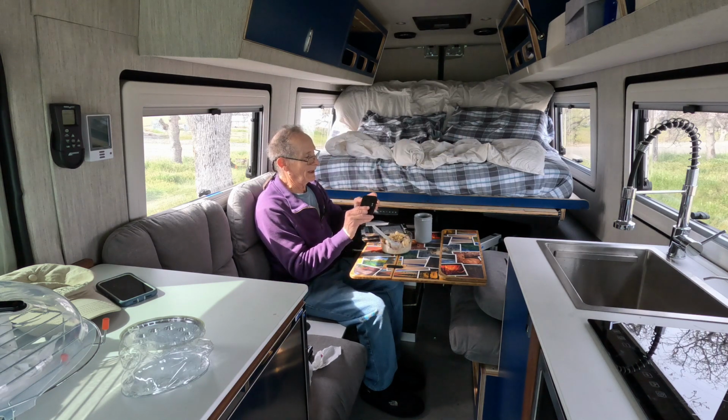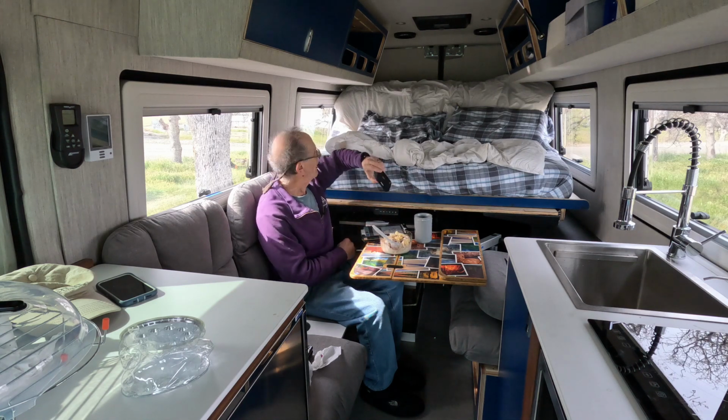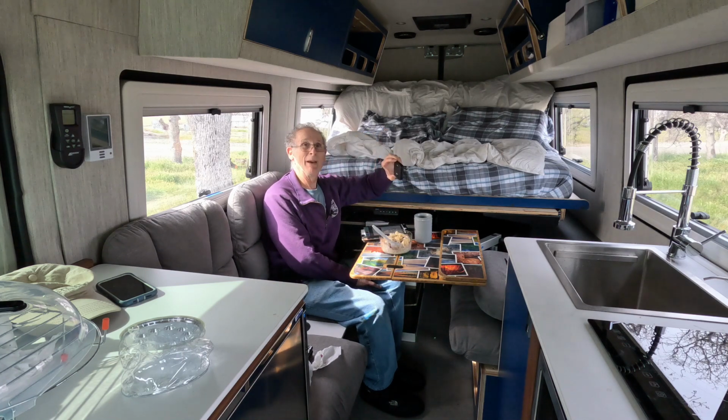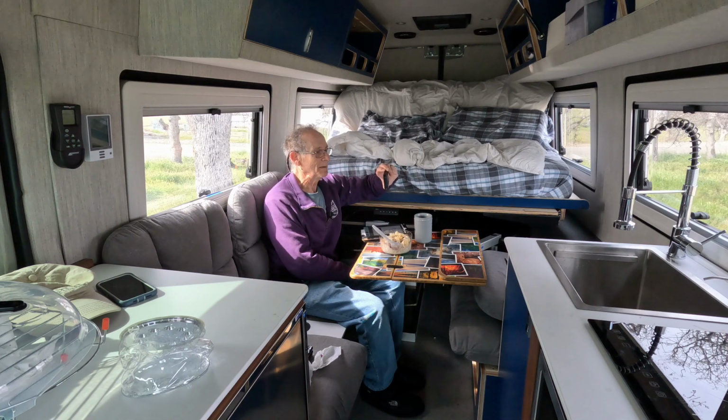So I'm using my little AT&T hotspot here. Working okay, not real impressed with the download speeds. But it'll be interesting to see. I'm going to take the SIM out of this thing and put it up in the Insta antenna and see if it doesn't do any better. But for now, I'm trying it out like this. So I'm going to eat breakfast and read the Sacramento Bee, just like at home.